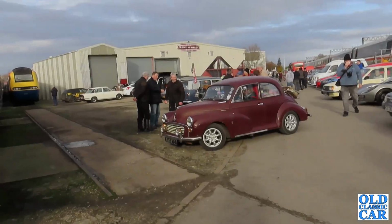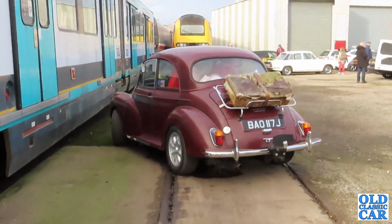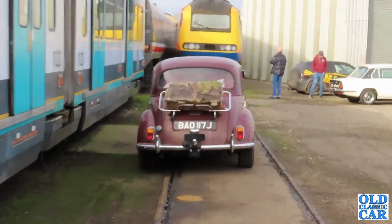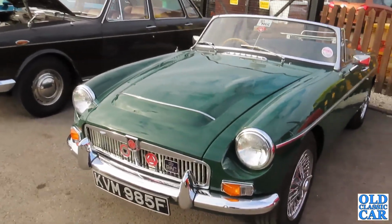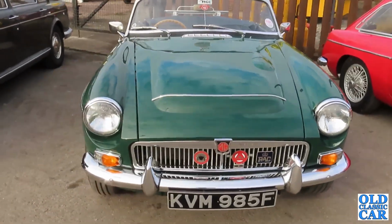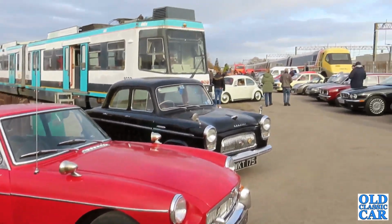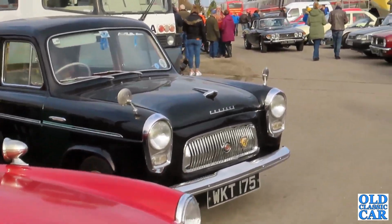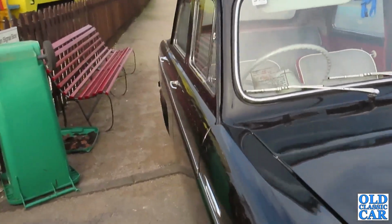And we've got a Moggy Minor here, mini light wheels, old case on the back. The MGC has now got the bonnet down, so have a quick look. There's a VW arriving, and a Stag behind that. Okay, I'll tell you, I honestly didn't think this meeting would be this busy.